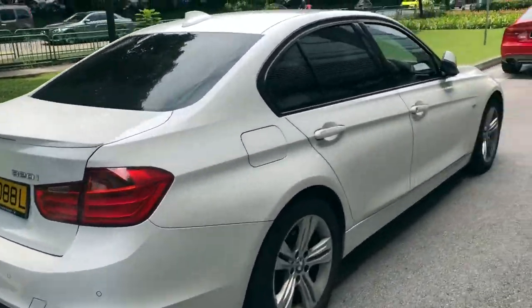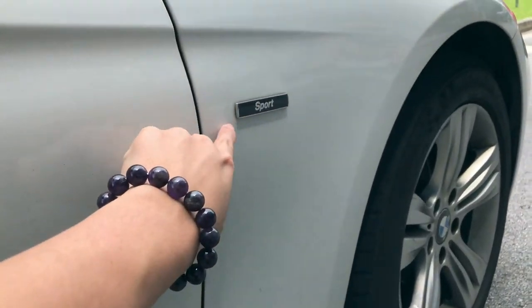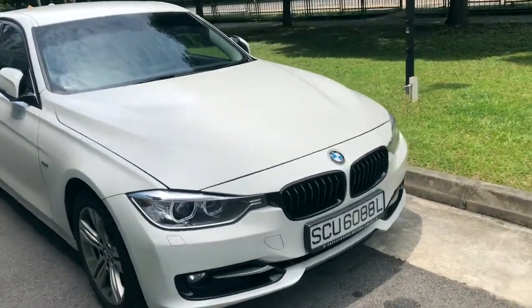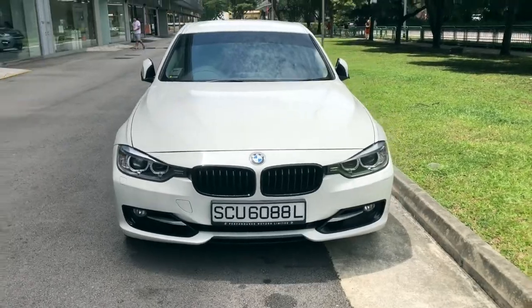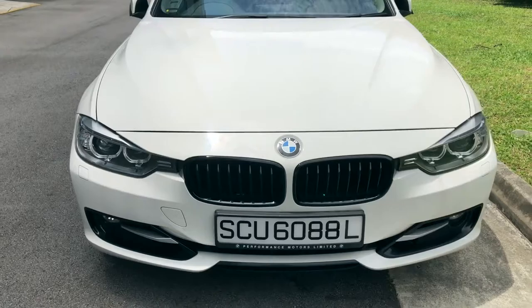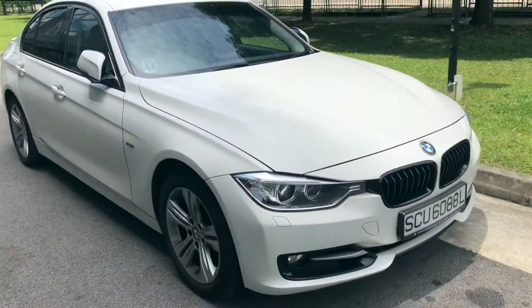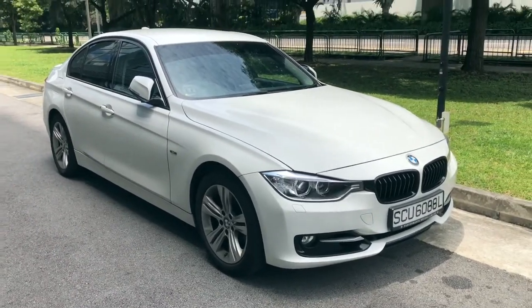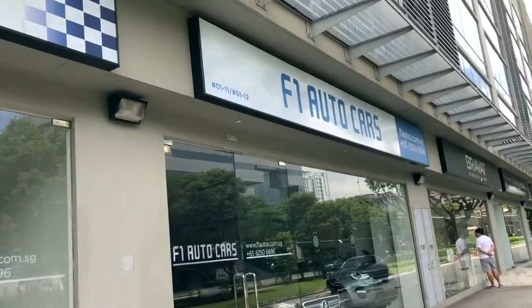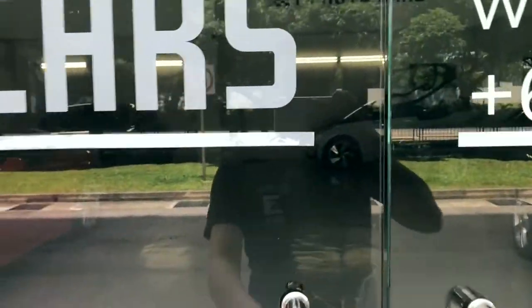Not only that, just look at this. This is what's important right here, ladies and gentlemen. So we're gonna take a quick look into the car a little bit, but let's just see what the car is. It's basically a 320i, so it's got a 2-liter petrol engine. It's got 181 brake horsepower, and coincidentally, this car is also for sale. So if you're interested in purchasing this car, look no further, my friends, and go inside to see what is exactly happening in the showroom.